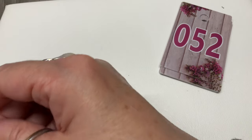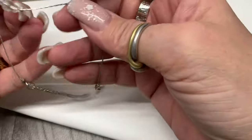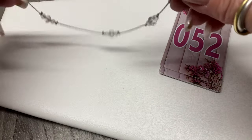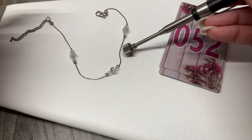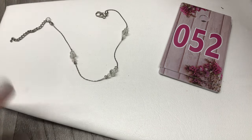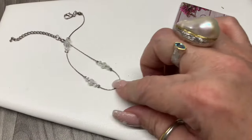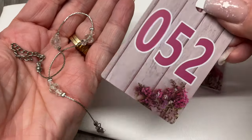It sparkled. Alrighty, we have an anklet. Are you sterling? I don't know. Oh, well, here. Let's see if you're magnetic. That would solve some things, wouldn't it? Why didn't I do that with those earrings? The earrings are not sterling from before. The ring could be. Okay. Not sterling. Okay, good enough. So we have an anklet here. Let's just do $3.